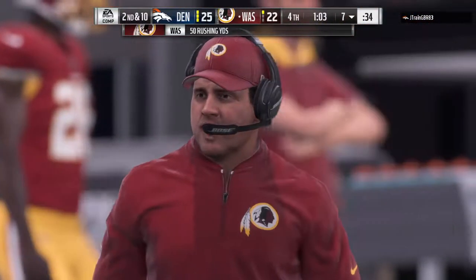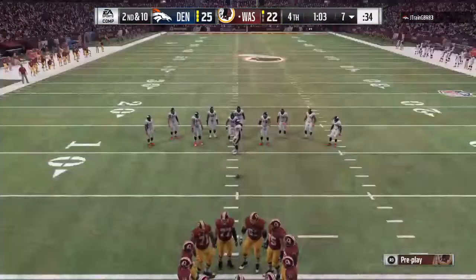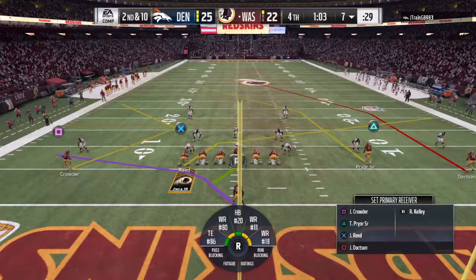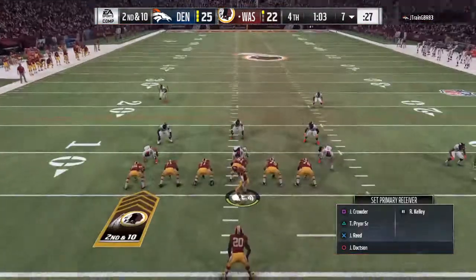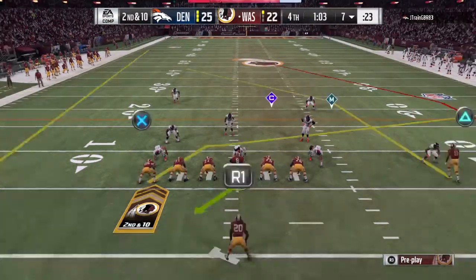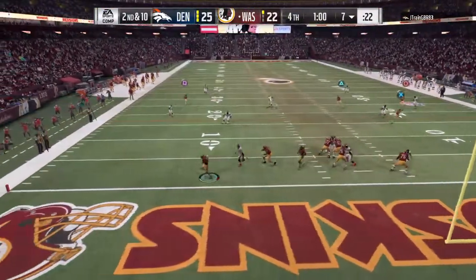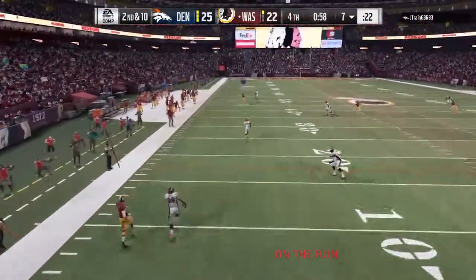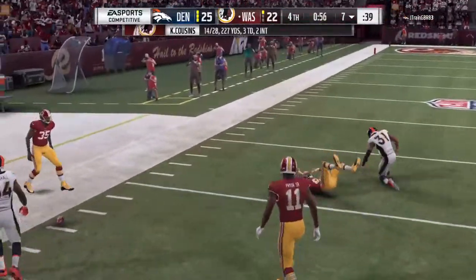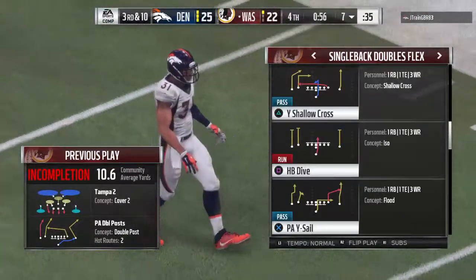And he can't hang on to it. That would have sealed it. Instead, 2nd down. So the incomplete pass brings up 2nd down. Back to throw. Dancing to his left. Now a desperation throw deep downfield. And both guys were there, but it falls incomplete. So back-to-back incompletions, now 3rd and 10.